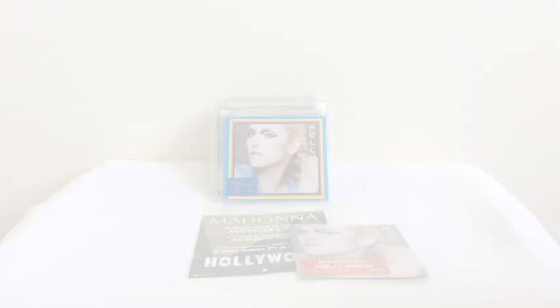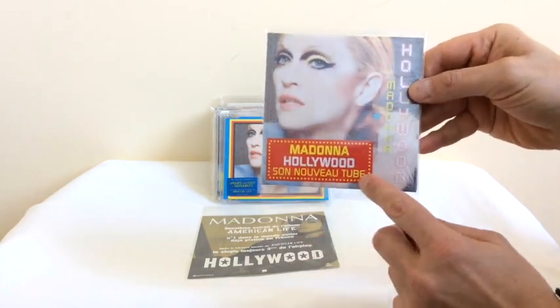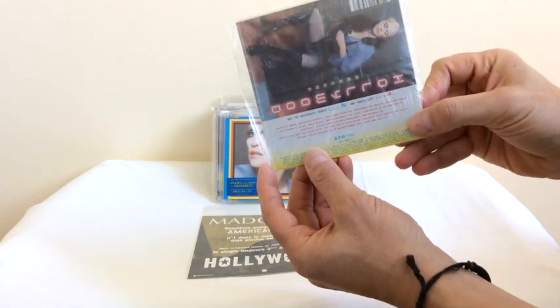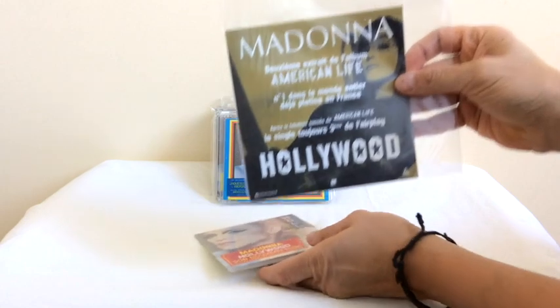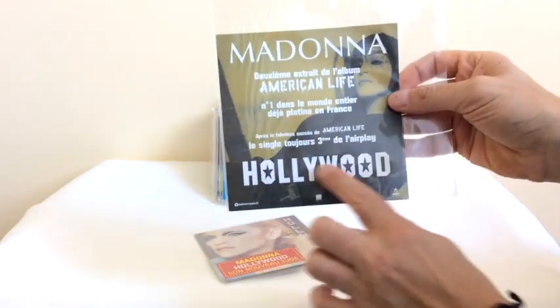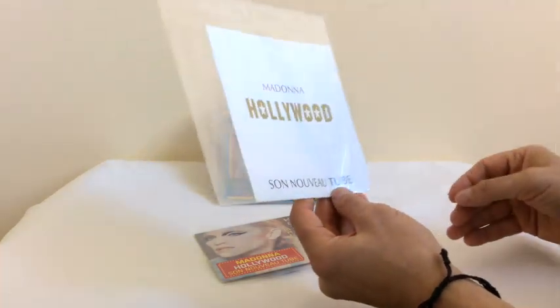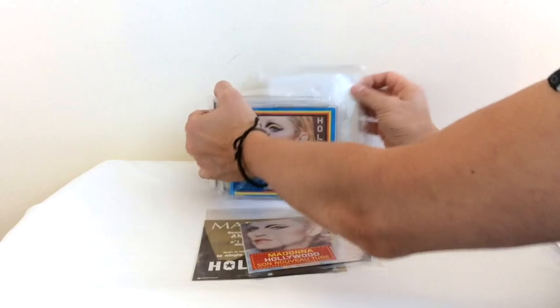So Hollywood was released in a multitude of formats. Here's the French card CD with a wonderful French sticker on the cover. Features a couple of tracks on there, mainly mixes of Hollywood. And the first copies came with this really cool official promo flyer or leaflet from the French record company. They are nice and collectible, those items.